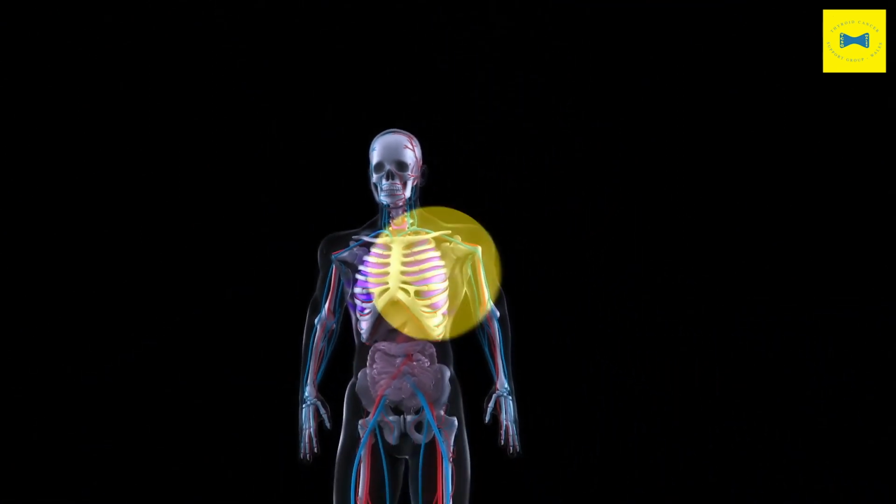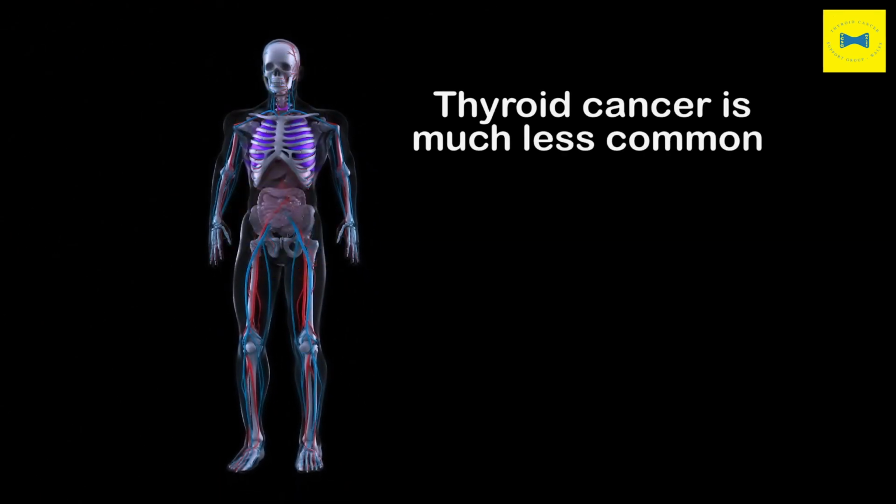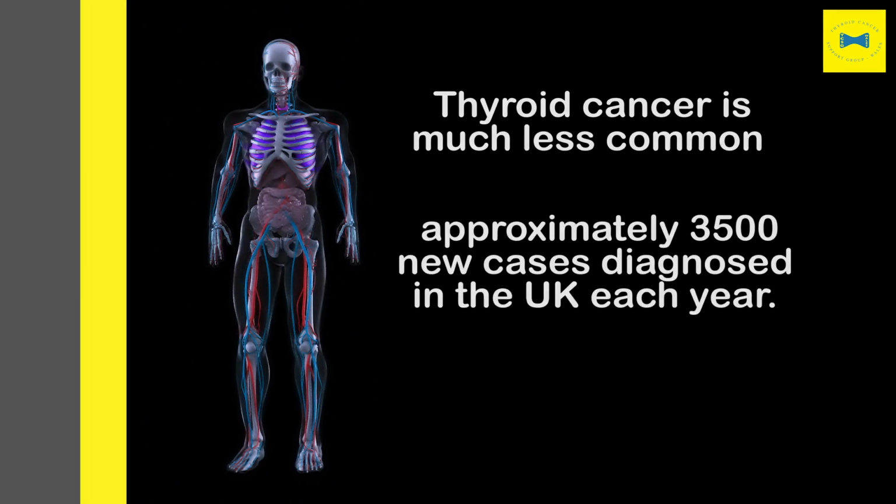Compared to breast, lung, prostate and bowel cancers, thyroid cancer is much less common, with approximately 3,500 new cases diagnosed in the UK each year.